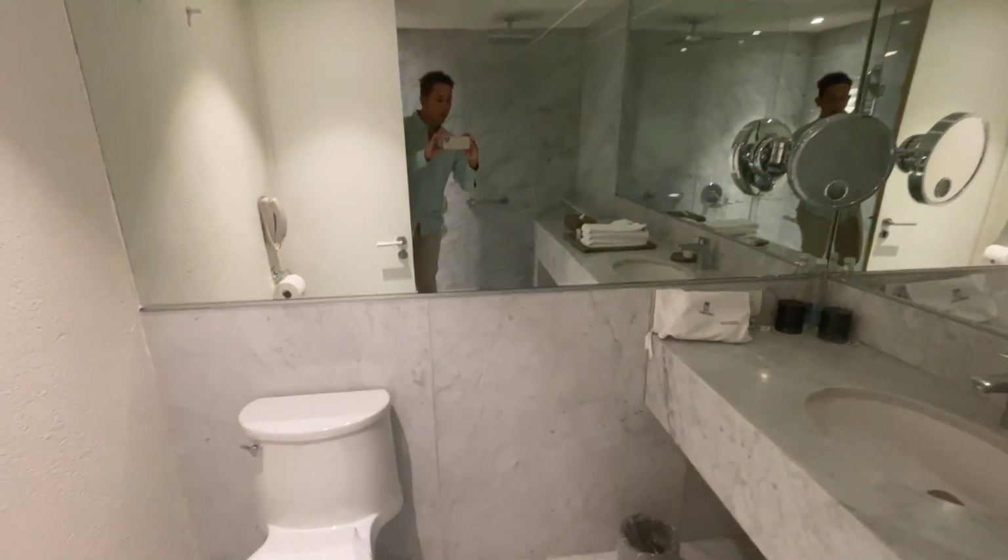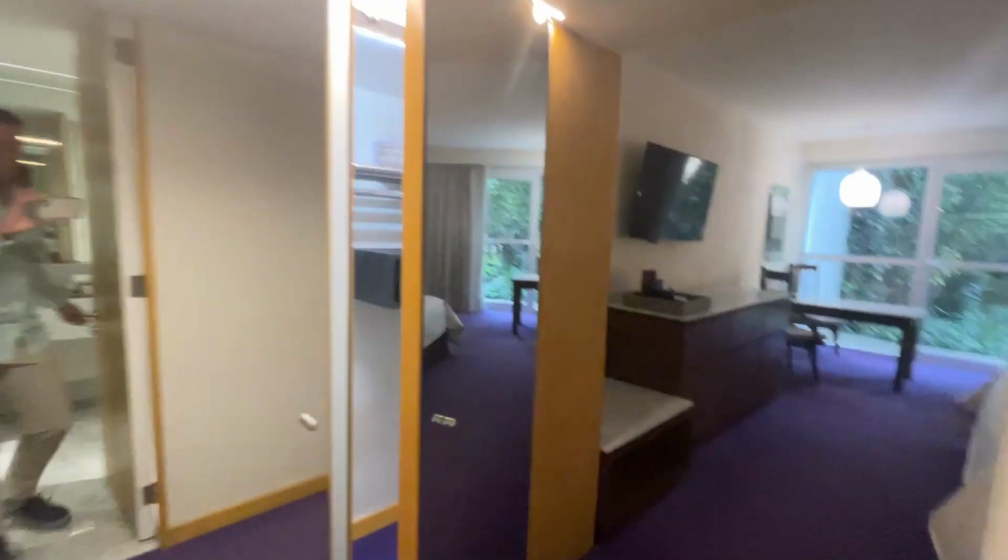Overall, it is an older property, but it is extremely clean, well maintained, and it has held up over almost 50 or 60 years. Very nice hotel.